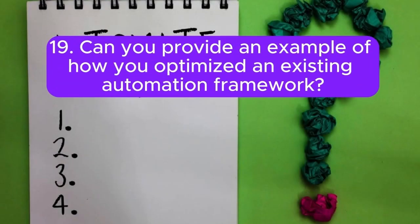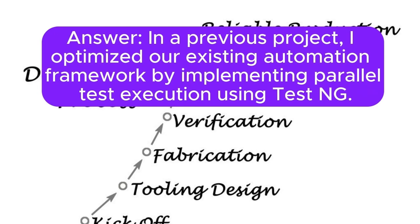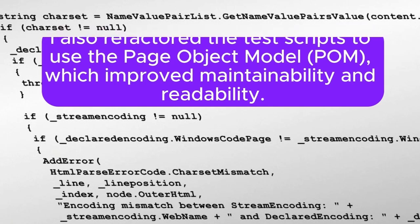19. Can you provide an example of how you optimized an existing automation framework? Answer: In a previous project, I optimized our existing automation framework by implementing parallel test execution using TestNG. This significantly reduced the overall test execution time. I also refactored the test scripts to use the page object model (POM), which improved maintainability and readability.